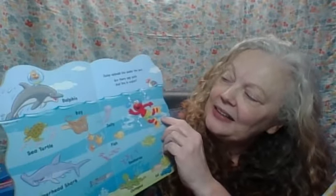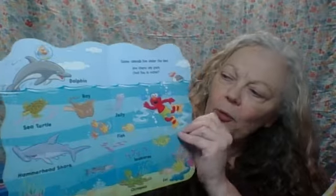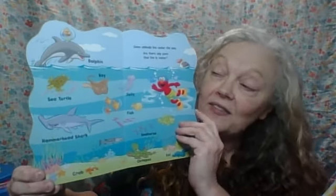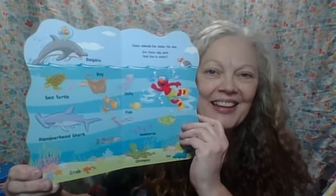Oh, look. Look at the stork or the crane right there. He's just floating on top of the water, not underneath. Do you see any of those pets? Are any of those animals that might make a good pet for Elmo? Let's keep going.